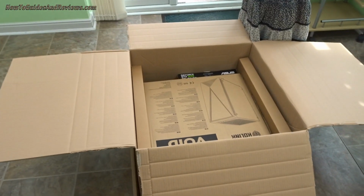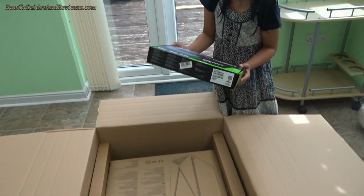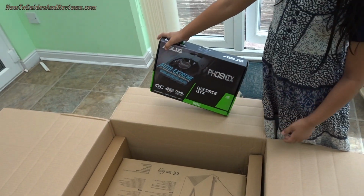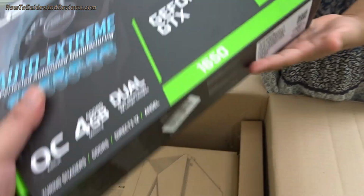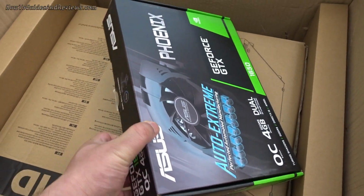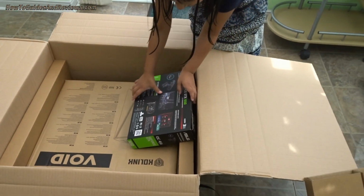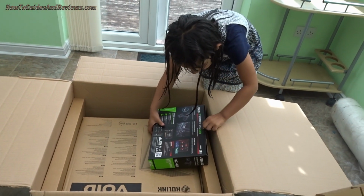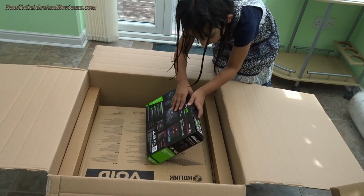And pull that box out, that's the graphics card. This one? Yep, that's a cheap graphics card. Ooh, 1650 will do. It's really nice. Let's see what's in this. Have they given any cables? A DisplayPort cable or anything? An HDMI cable at least. Can you open it?